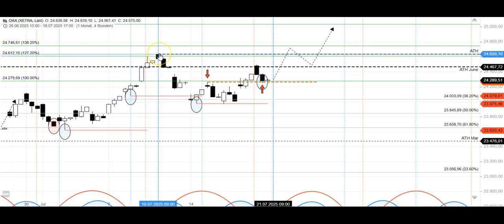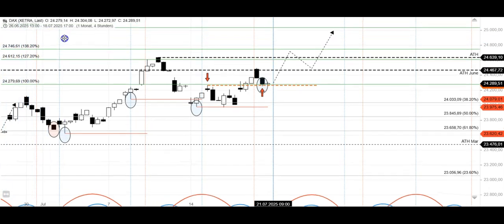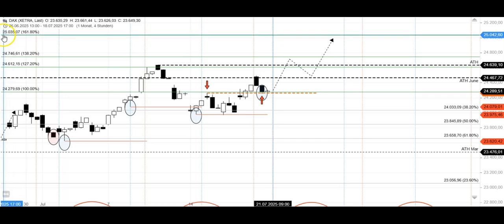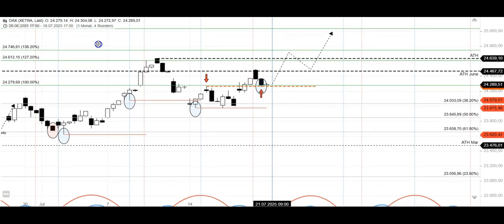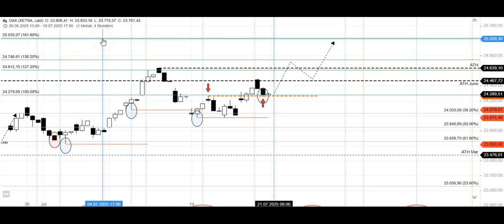We hit the first min target with that all-time high, but the second one, which usually likes to be a turning point, not the 127, the 138, 24,746, and even higher, 25,035. There is a lot of gamma exposure above 25,000. That tells me we are going to see these levels most likely before we head into a summer correction.